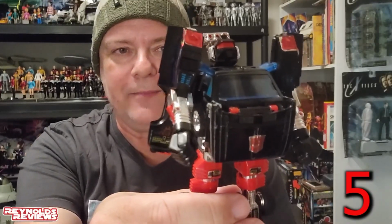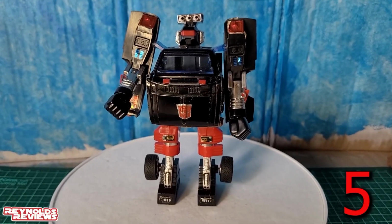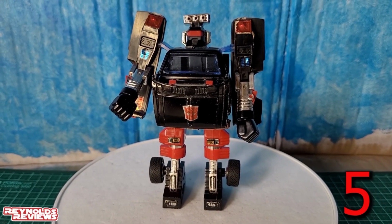Being a top 5, it was really hard to try and get it down to 5, but I did it. We'll start off with number 5, and that is Trailbreaker. Autobot Trailbreaker. Now, he's not really a popular Transformer.